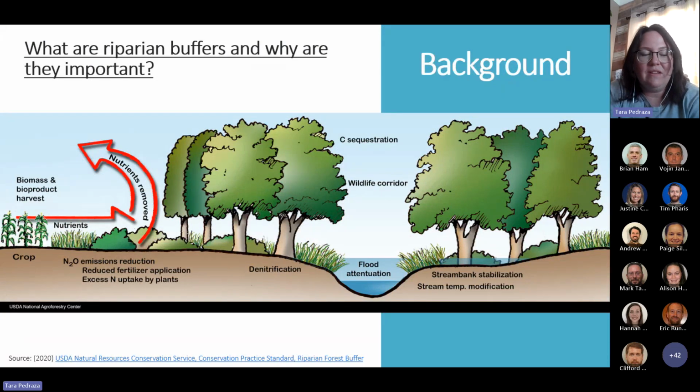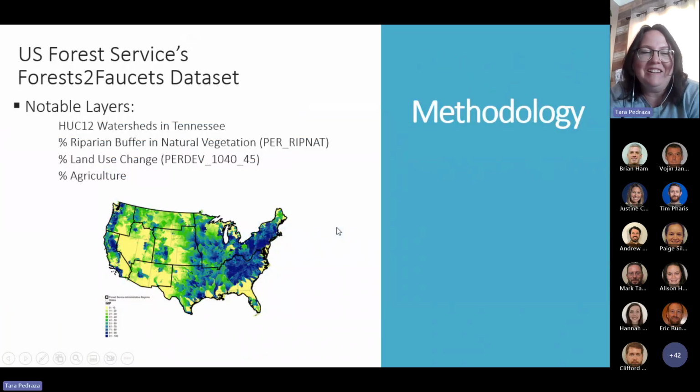When you're doing academic study, you start at the basis. So I was trying to describe, because maybe some people in here don't know what riparian buffers are and why they're important. This is a graphic from USDA that I stole, to provide some background on why riparian buffers are important, the water quality benefits that they provide, and all that science. I'm going to gloss over it.